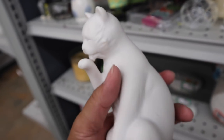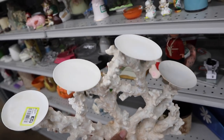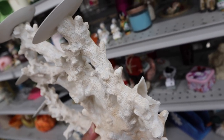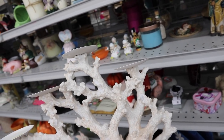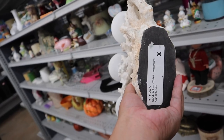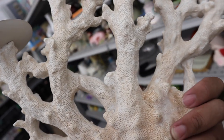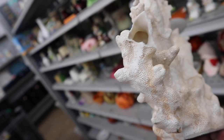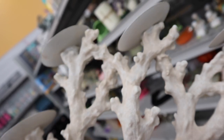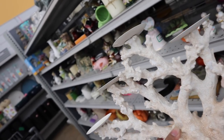There's also this super cute cat statue. So adorable. So there's this super cool coral piece. It is missing a little thing right there, supposed to be a fifth candle holder thing. It's pretty cool. I think it might actually be, is it actually coral? No, it can't be. Or is it kind of shiny in there? But I don't know. Anyway, it's cool, but it's broken.